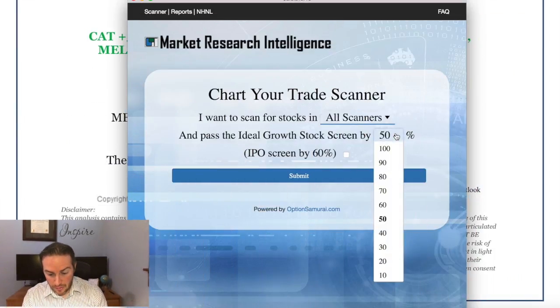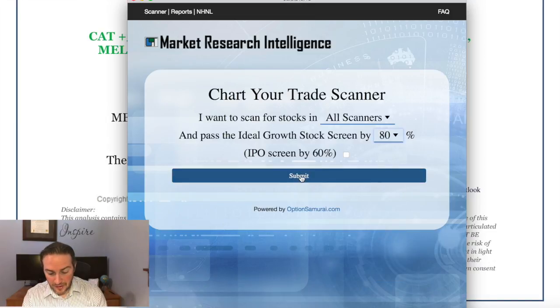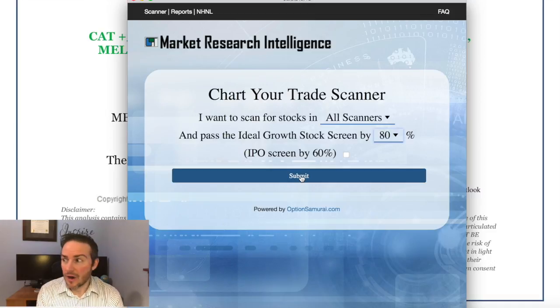So the first thing that I'll do is I'll open up the ChartYourTrade MRI scanner, and I will run all scans, and I'll set it to 80%. Now, the reason why I set the ideal growth stock screen to 80% is because I did a study, and what I found was that when stocks pass this MRI scanner with the ideal growth stock screen set at 80%, they have a much better chance of making a significant move from the time that they pass the scanner. In fact, in 2016, I haven't done 2017 yet. I am still collecting the data, but I'm very excited for this.